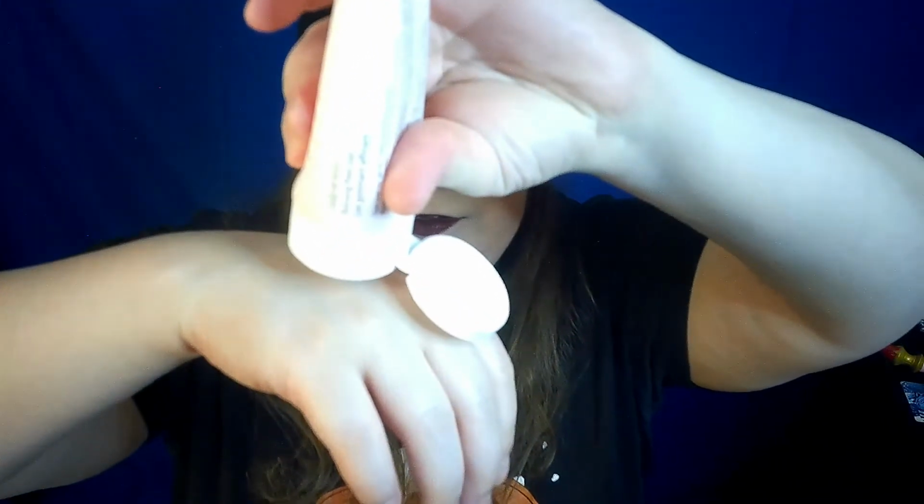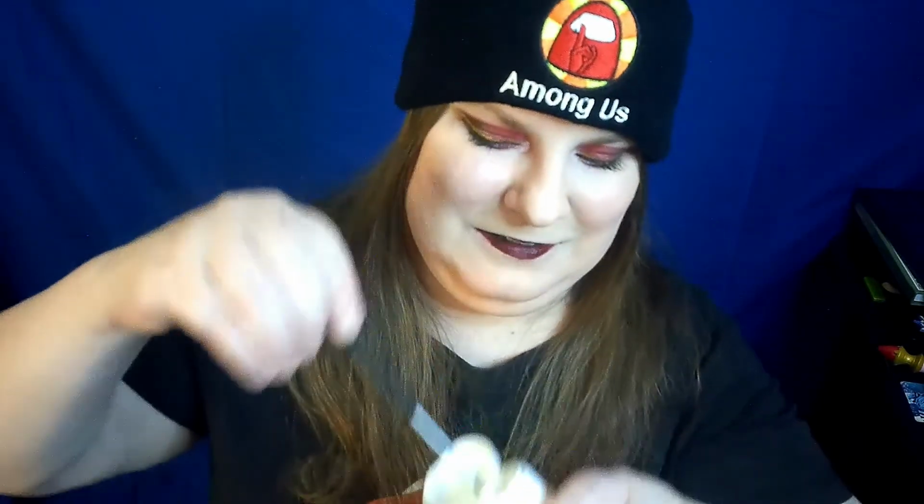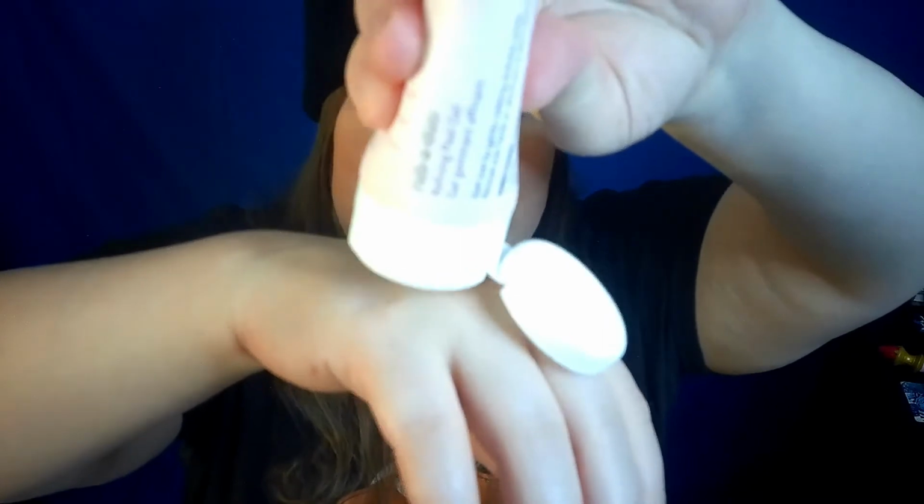And let's see what this looks like. Oh. I need this again. There we go. You know, I probably should have just screwed off this top because it was probably just a peel off, but whatever. We improvise. If it works, it works. Okay. It is just a semi-clear, semi-translucent white.